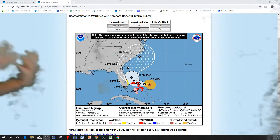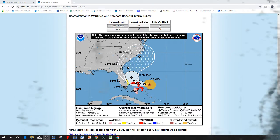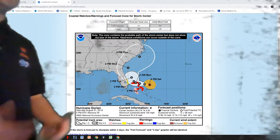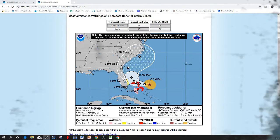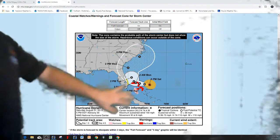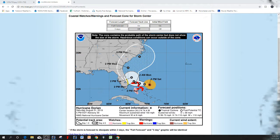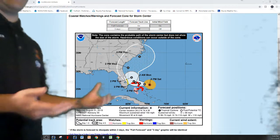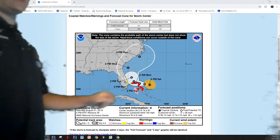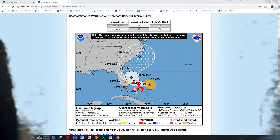So it's going to be moving very slowly. Now it's moving to the northwest at approximately, I would say, 8 miles an hour. We're forecasting it to get even slower, so it could potentially strengthen even more to a Category 5. Category 5 hurricanes are anywhere from 157 to 200 mile an hour winds. So this could potentially become a Category 5 hurricane within the next week.